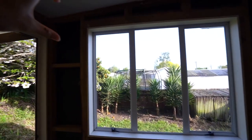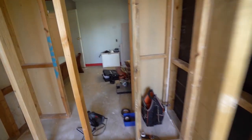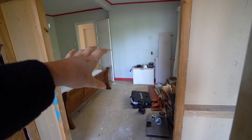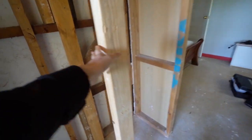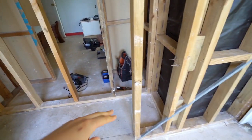This will hopefully go today. And we want to put in a longer, narrow window. We're going to fill these walls in. So this wall will be filled in. So this bedroom at the moment won't have a wardrobe. This will get knocked out. And then we will build a wall along here for the walk-in wardrobe.